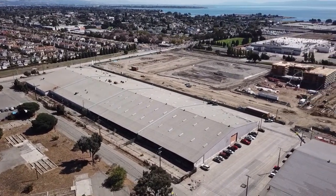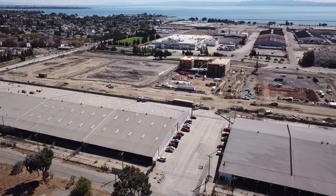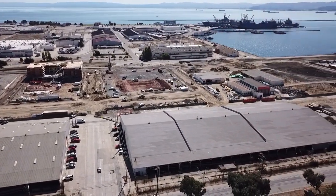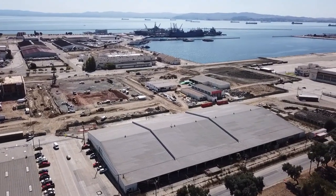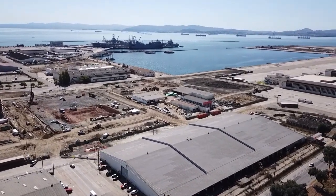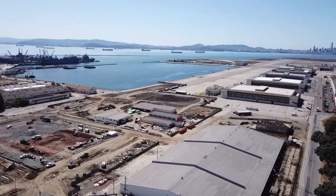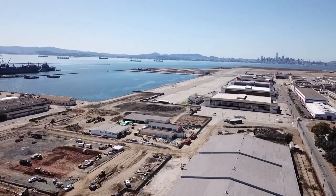And there it is in all its glory. Phase 1 of the old Alameda Naval Base is being erected into the new Alameda Naval Base. And there's a good shot of the work that is going on. A lot of work to be had, and a lot of work to be done. A lot of room to develop.